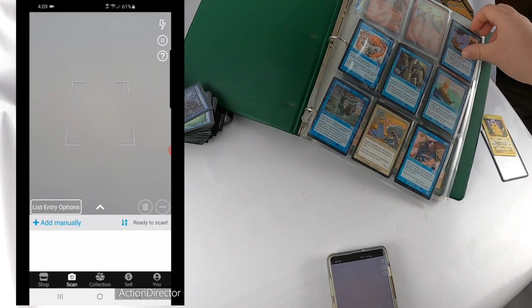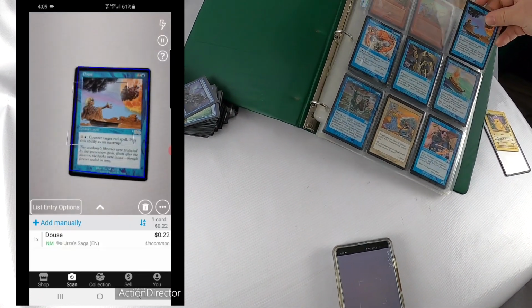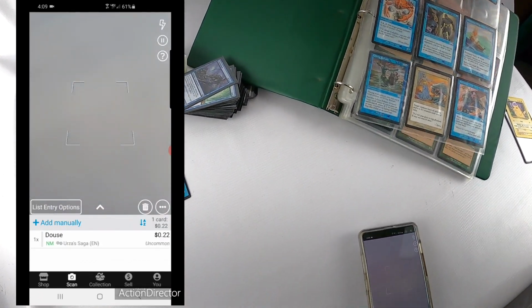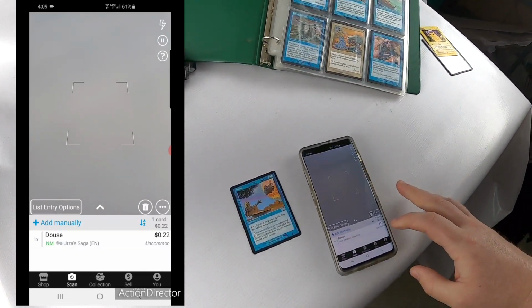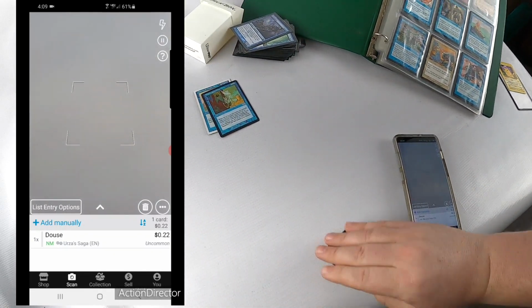The app also makes different sounds depending on how much the card is worth. If you get a card worth a lot of money, it's going to make a really high-pitched dinging sound. That's a little bit different. And this one is an uncommon, 22 cents.